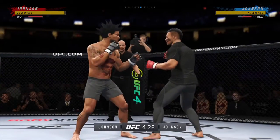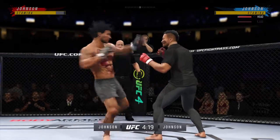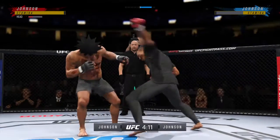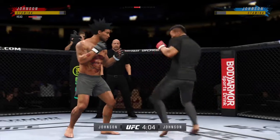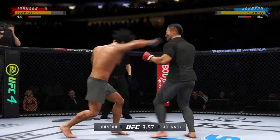Well, it's one thing to have length. It's another thing to use it, and he does it as well as anyone. Nice kick there by Johnson. Well, they've made all the right reads here tonight, and there's another one. Beautiful read on the leg strike as he catches it and then returns fire with a punch of his own. So they have got the timing down here at this point of the fight. And he connects there, DC.